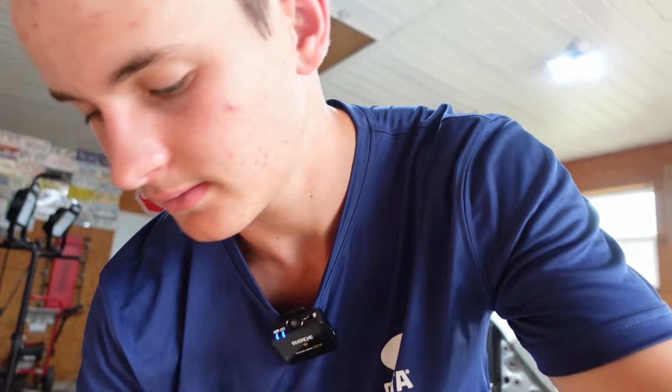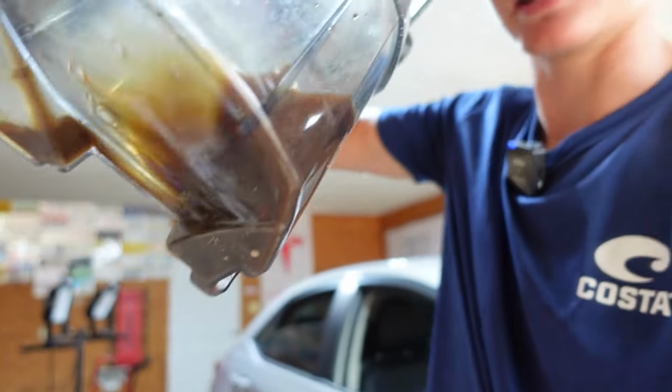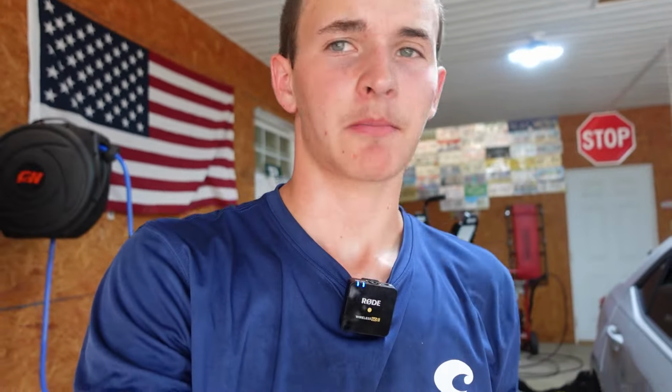I just finished shampooing the carpets and the seats, and it is disgusting. Look at this. Look at the water that came out of this thing. That is absolutely disgusting, but I'm still getting it done. I'm gonna finish up tomorrow, and also don't forget that we have a new build. I think it should be arriving tomorrow, so make sure you stay tuned for that series.